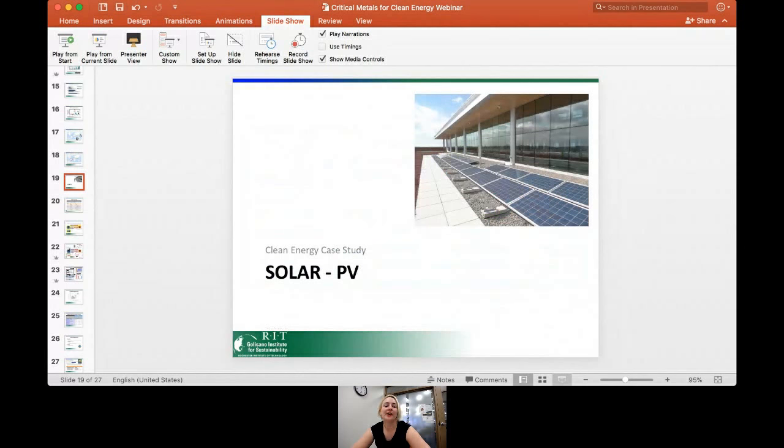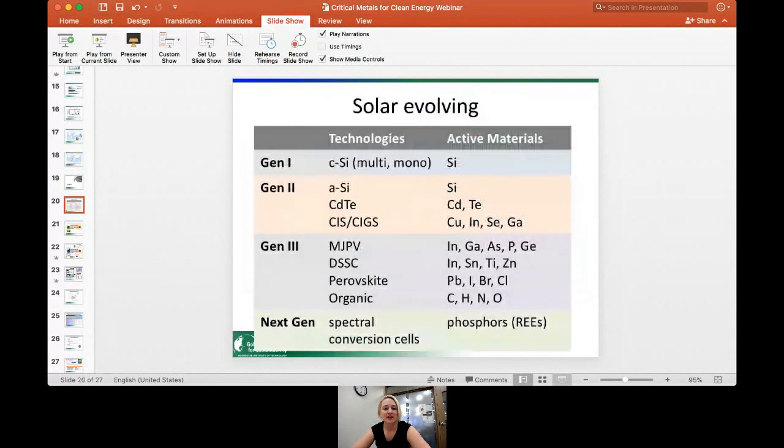So the next example I'm going to share with you is for solar or photovoltaic materials. When we started with generation one, our crystalline silicon solar materials, we really just had one active material. But you can see that as this technology is evolving, we're incorporating more and more materials. And you'll notice from the list, some of those that I spoke about previously as being quite critical, things like indium, tellurium, selenium, and gallium. So we might have some concerns in the supply of these materials that could have an impact on solar adoption.